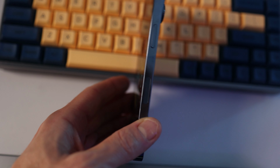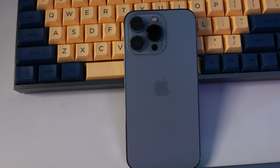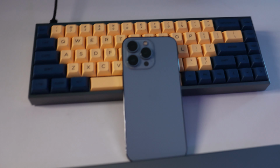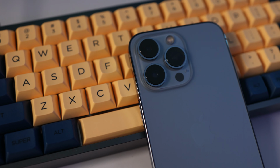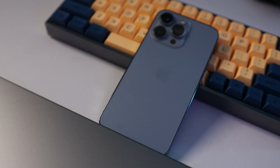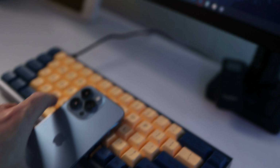I do like the Sierra Blue color, which is the color I got. The back of this thing is more of a matte finish, so it does have a little bit of grip to it. I know that kind of sounds weird, but it's more of a textured feel. It's smooth. It's hard to explain. It doesn't feel as slippery as the iPhone 12 did. So if you look at the back there, it's hard to tell that it's blue. In certain lights, it doesn't really look blue to me. But overall, the first week's a great phone.